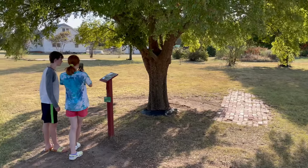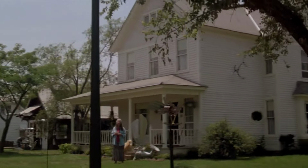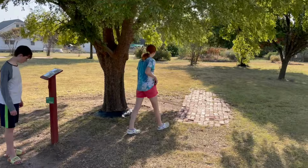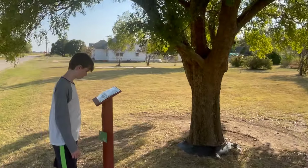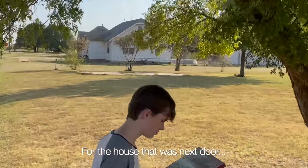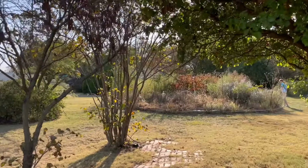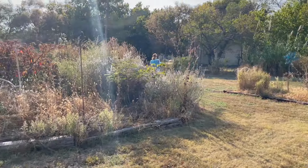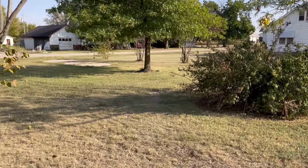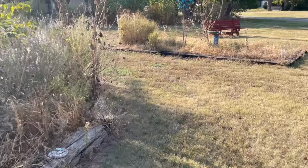So this is where Aunt Meg's house was in the original Twister movie. They have a sign right there. You can see they have one of her wind charms up there. And some of the foundation. Right over there above my son's head. This is some of the original stuff from the Twister movie where Aunt Meg's house used to be. Is this where her house was or where was it? I think this was the garden that was right next to her house.